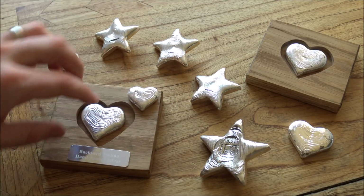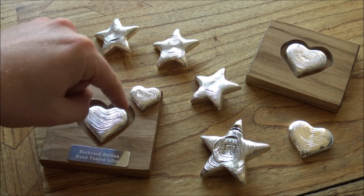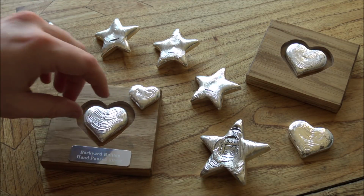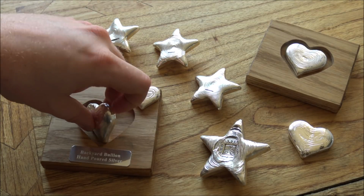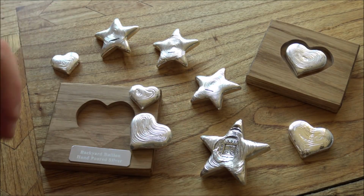but they fit in this mold, this wooden display board. They fit in this shape snugly. So that's the size of the larger hearts, and they're roughly 5.5 ounces, between 5 and 6 ounces, depending on how thick you would like them to be poured. So there's a whole host of different things that can be done for hearts.